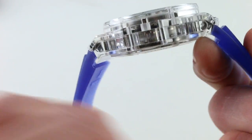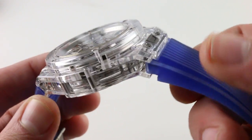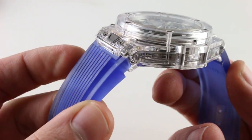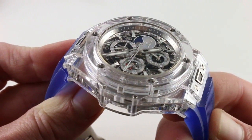Now, like I said, because the lugs are arced down, it's almost like a curved case in the way it wears. The strap is one of the most flexible that you will encounter. This is not Hublot's usual rubber. This is silicone, so it's gummier, it's softer, it's smoother against the skin, and it's easier to pull straight down if you want to arc it around a smaller wrist like mine.